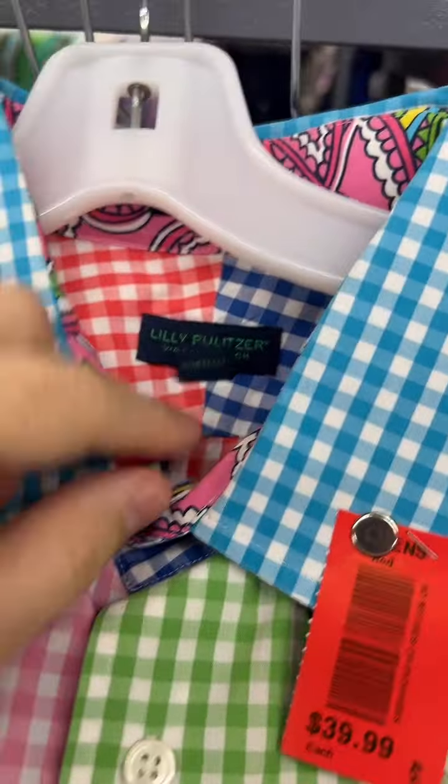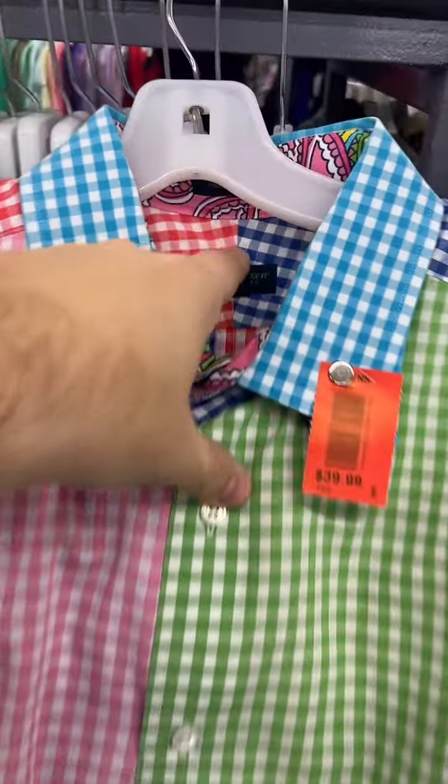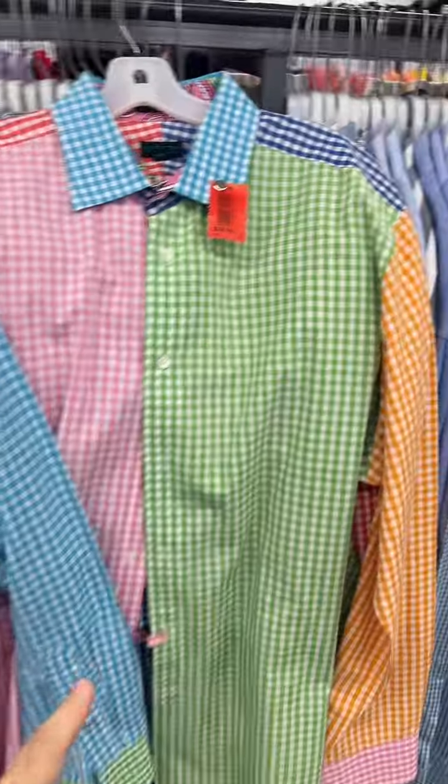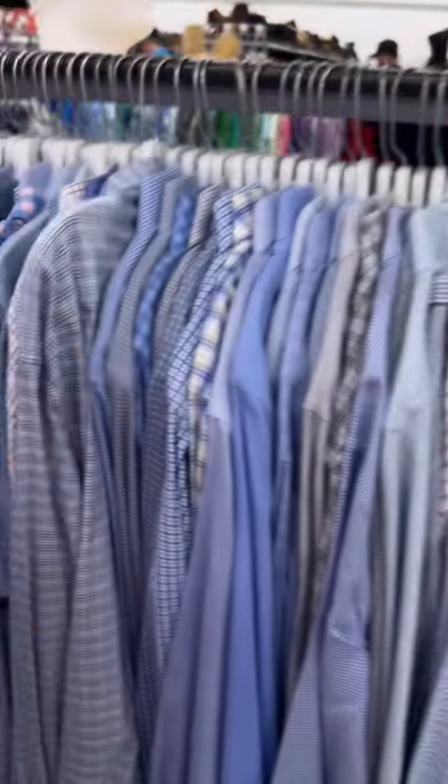Oh man, I gotta look this one up to see if it's worth it. 40 bones, but it's a men's Lilly Pulitzer, and it's a color block one. That is a really good shirt. Does it have flippers on it too? No flippers on it, but that is a good shirt. But I think $40 might be too much.